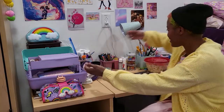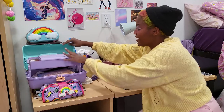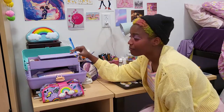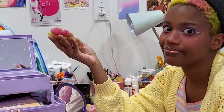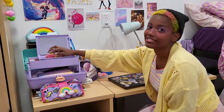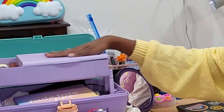This is my desk. First of all, my caboodle. I love this thing. It's gorgeous. It's huge. It currently has all my makeup in it. Oh my god, that's actually my hair. That's actually disgusting. Hello. I wish I could explain, but I'm really sad that I had to cut my hair, so I'm just keeping it around as a memory that I used to have hair. Let's pretend that's not there.